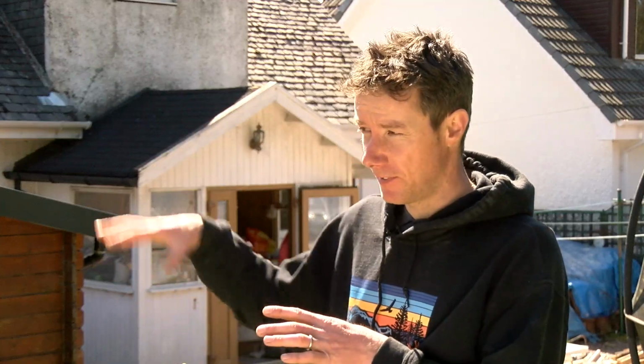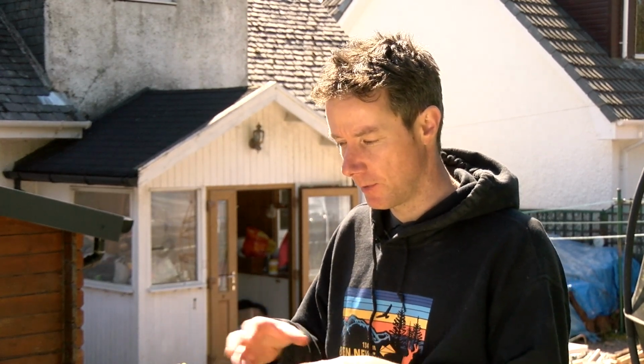So we looked at extending the house rather than extending upwards, and that didn't work very well with the site. It was difficult to find a way that we could extend it, and it didn't really work in terms of the layout of the house either. So that's kind of how we ended up at this solution.